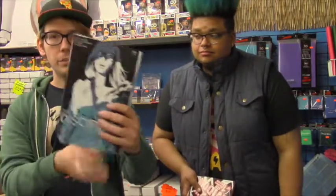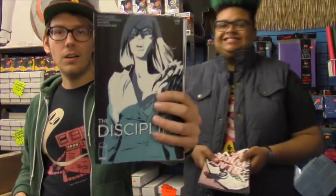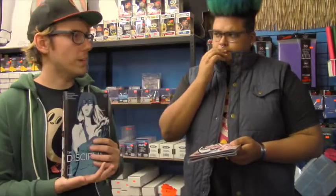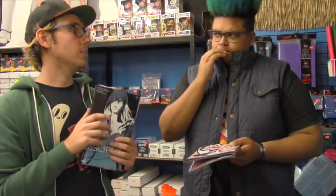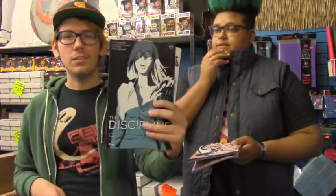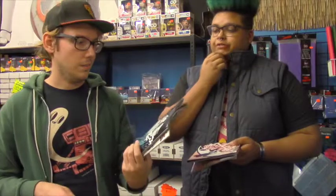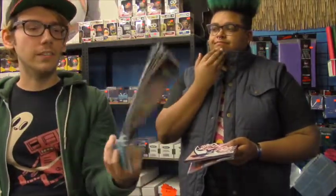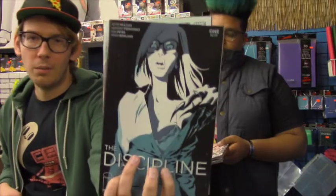Man, jumping from Grant Morrison to one of his cohorts, Peter Milligan, one of my favorites. This is Discipline #1 from Image Comics. I found out this was announced in like 2013 by Vertigo. No way. Yeah, Vertigo was like, actually never mind, we don't want to publish this. So Image picked it up. Dude, it does totally feel like a Vertigo title too. Yeah, definitely. So this is Peter Milligan and Leandro Fernandez, who did the names together for Vertigo. That's wild. So I guess all's good at Vertigo with them. Just they didn't want this one.